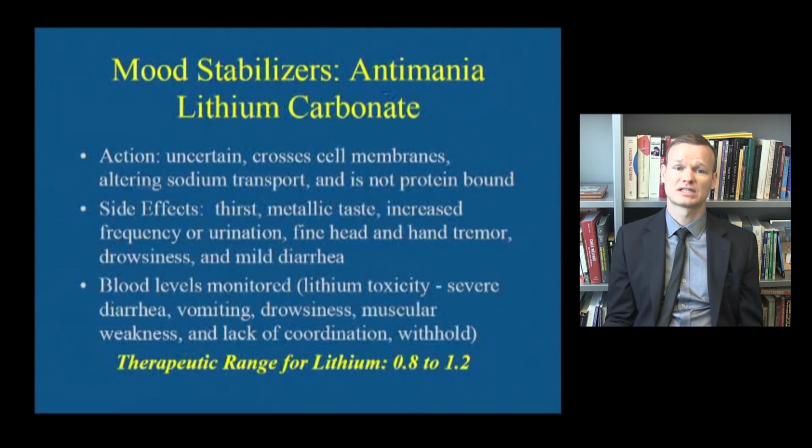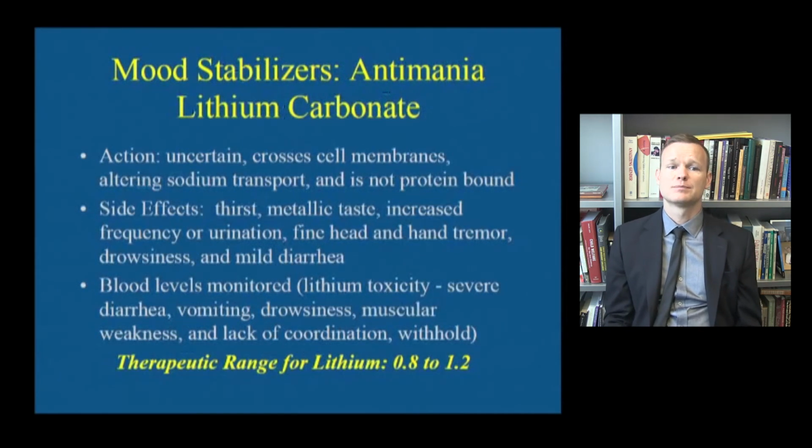Let's move on to mood stabilizers. These meds are for people who experience mood shifts, so from mania to depression. So it's bipolar 1, which is where patients experience an elevated, euphoric or irritable mood at some times, and then a depressive, low, sad mood. And they kind of oscillate back and forth. That's bipolar 1.